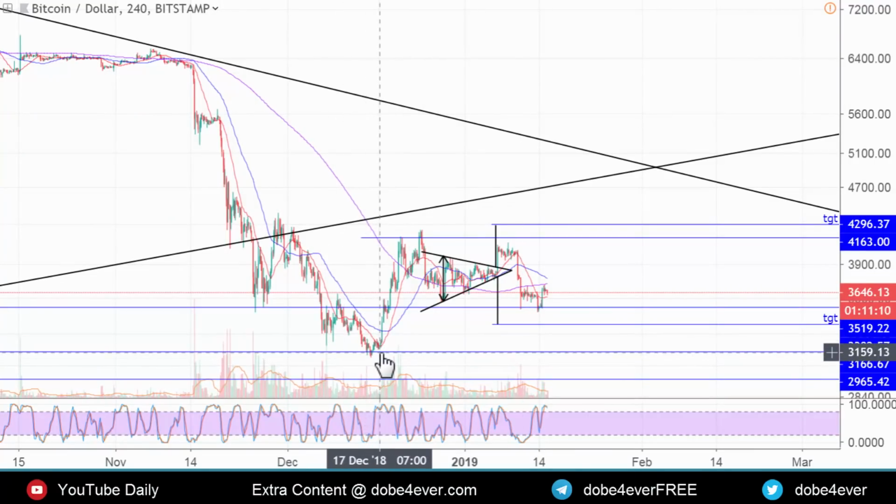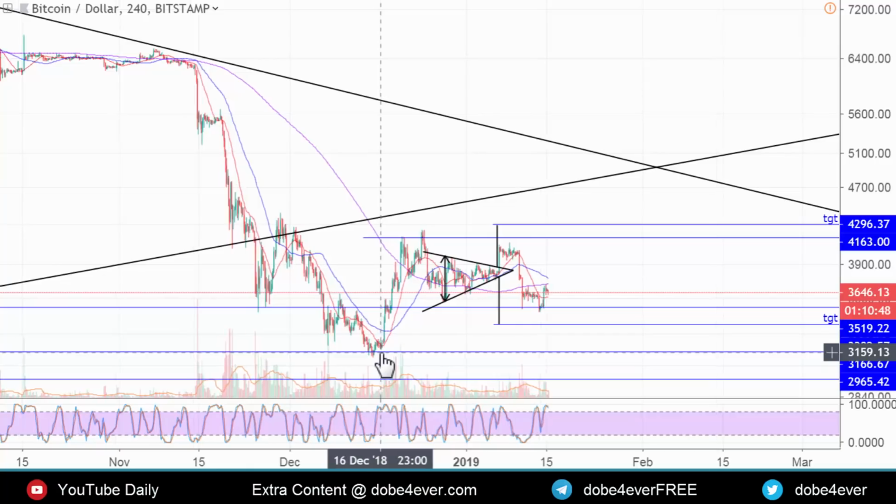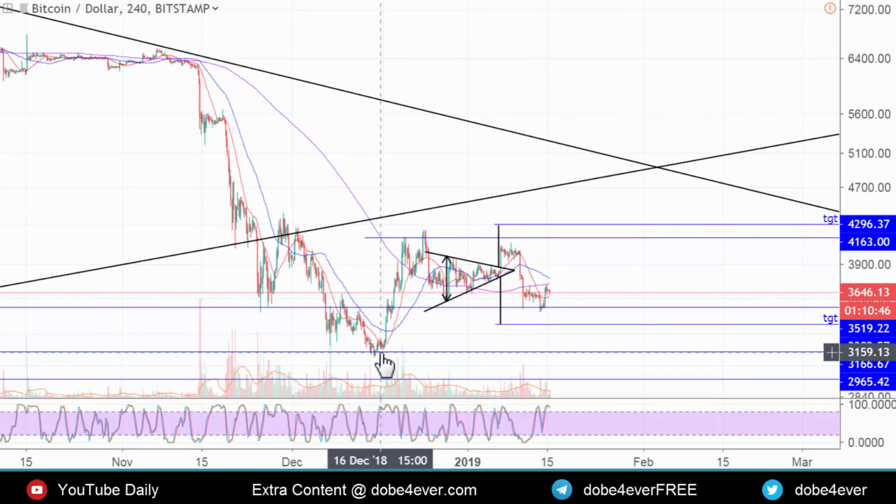We have the 200-week moving average, the 50-month moving average, and we also have the most significant high from 2017, which is $3,000. If you remember that bubble that we had in 2017, the top was at $3,000, so that made a very strong support at this level. So we have triple super strong support at $3,000 more or less. So that's why I doubt a lot that we're gonna break through all that support like nothing.